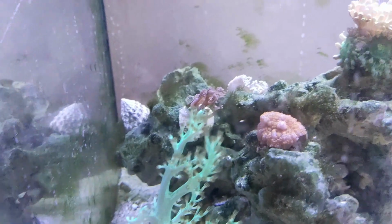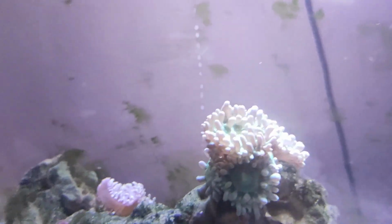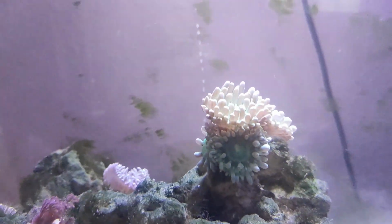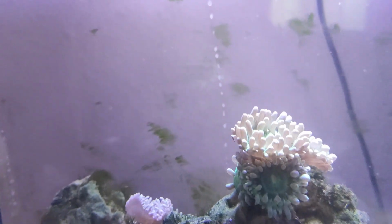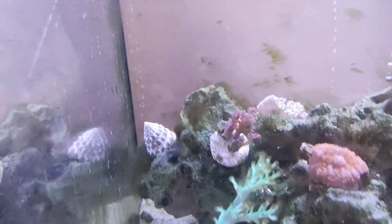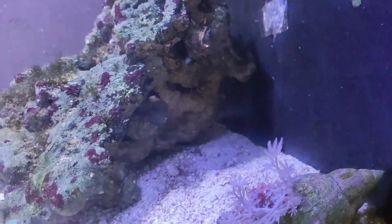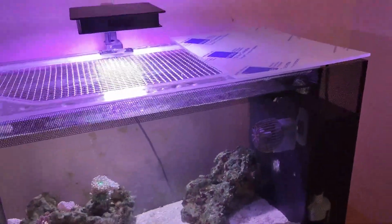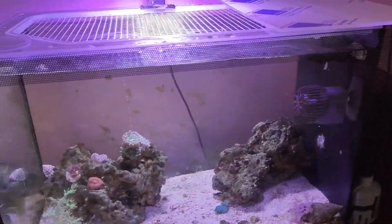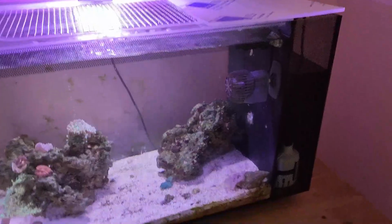All the corals are doing well. Soft coral, hard coral. Duncans are hard corals, but the easiest hard corals to keep. Then the rest are all soft corals. Pretty easy. That's the Fluval Evo 13.5 saltwater version.